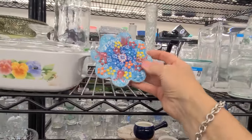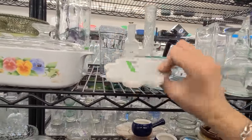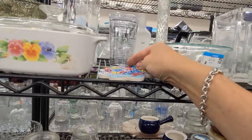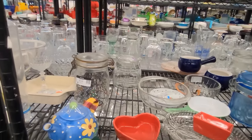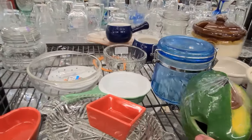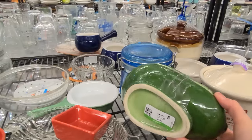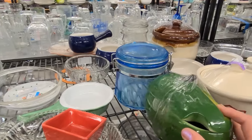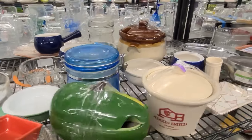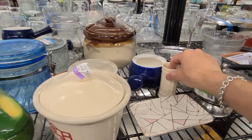So much clear glass. This is a little Turkish coaster. Seems to be personalized though, so we'll leave that. Here is an avocado serving dish. I think this is a reproduction of a vintage piece again. It's got some damage up top there, a little paint loss.